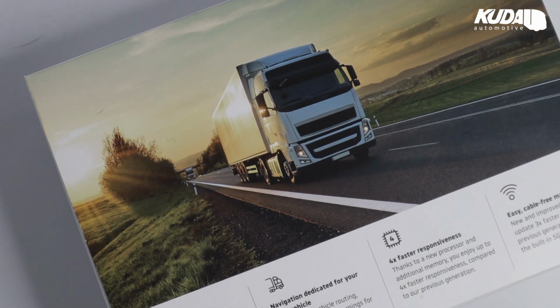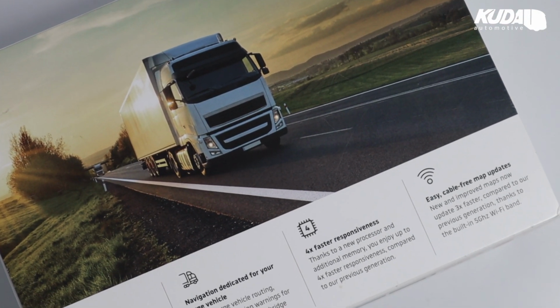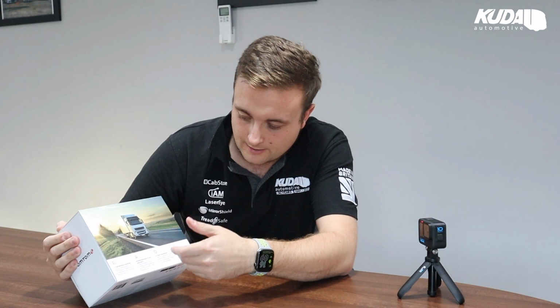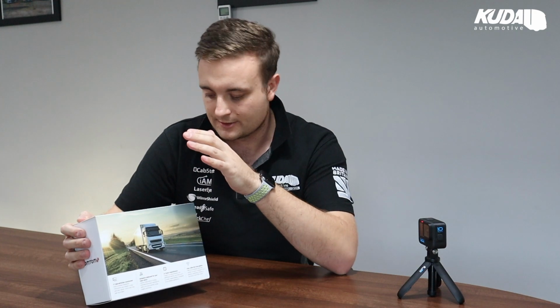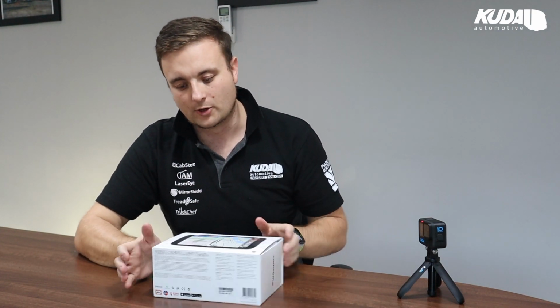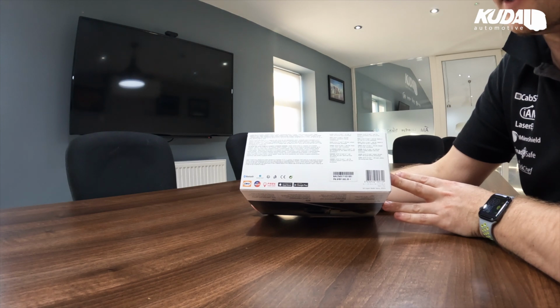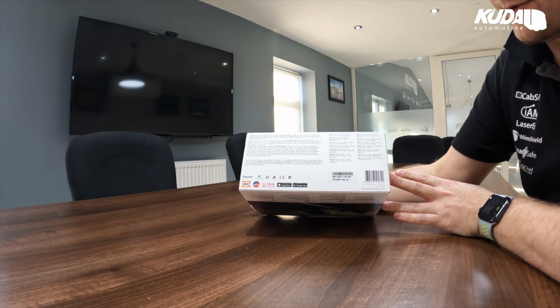Then move around to the back side. We've got this picture of the truck on the back, which is a nice little picture there. And again, it's just giving you a bit more information on what I spoke about earlier. So the screen, the 4 times faster performance, the maps, etc. Both sides we have the TomTom logo, and then on the bottom of the box we've got all of the regional information, where the mapping is, all the different things that it comes with.